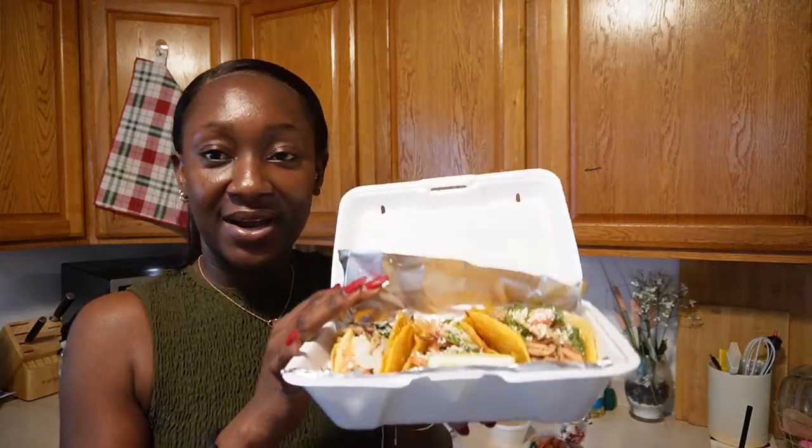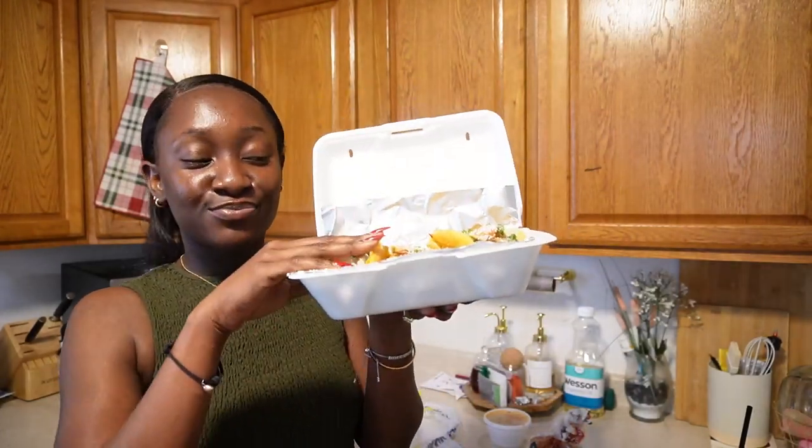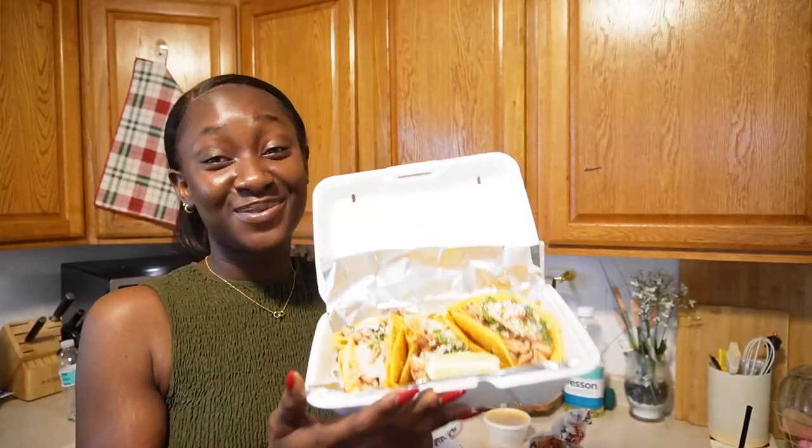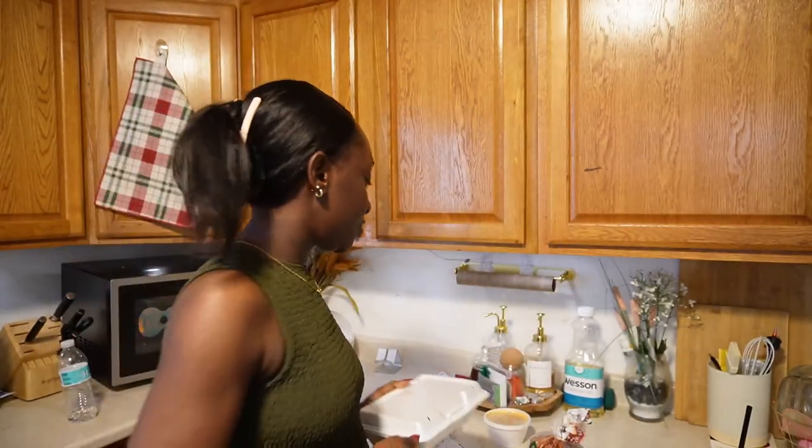I have some birria tacos. Love it. Oh, flavorful. You can smell it. The stuff is so good. I get them every now and then, you know, when I want to treat myself to a little something good.